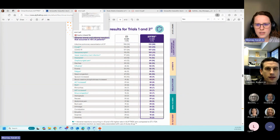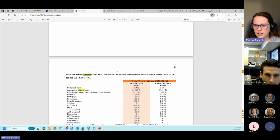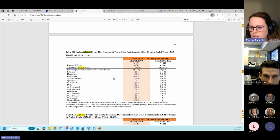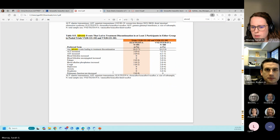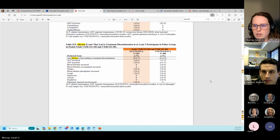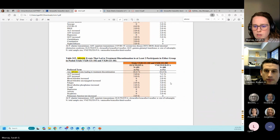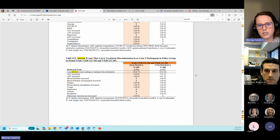For the side effects, or the adverse events? Yeah, let's see. I'm not sure if there's an actual p-value. I can pull the study up though. There was the same number of patients in each group that had to discontinue the medication due to LFT elevations as well.